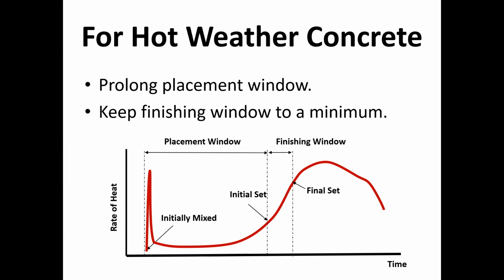So we talked about admixtures and accelerators and retarders and how the whole system kind of worked. So we should all be familiar with the rate of heat of hydration, where we have the cement and the water react. It's an exothermic reaction, so it releases heat. You can measure that heat release. Whenever water and cement are initially mixed, it produces a very, very short burst of heat. And then as it's still being mixed in the truck, a lot of times that heat slows back down. You can take it from the truck to the job site. You can place your concrete before that concrete starts reacting.